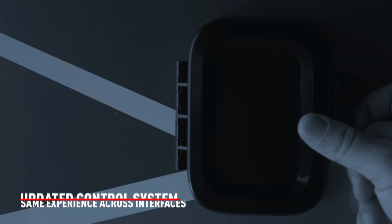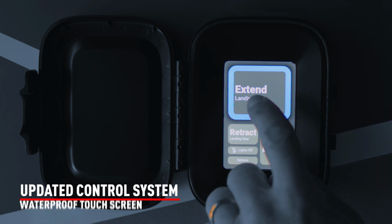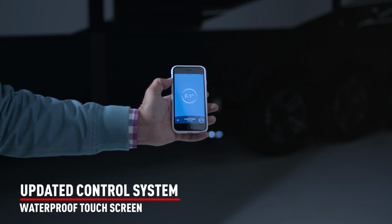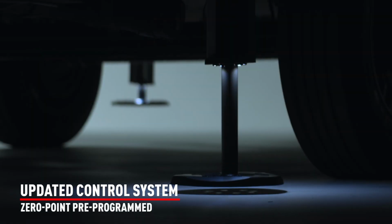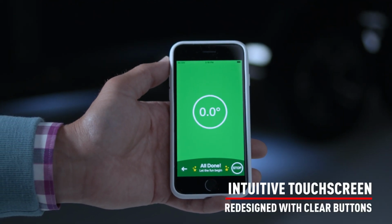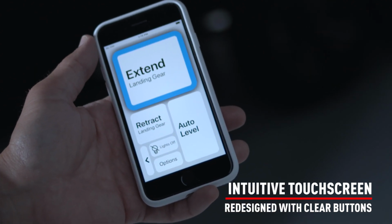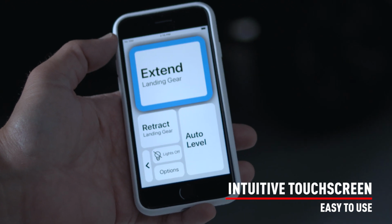Let's talk about the improved user control system. The controls are easier to use than ever before. Whether it's being operated through the exterior waterproof touchscreen, phone, or OneControl touch panel, users can enjoy a consistent and seamless experience across all platforms. The experience has been completely redesigned with clear buttons. Extend retract buttons for the landing gear do just that. There are no more button sequences and combinations to remember.